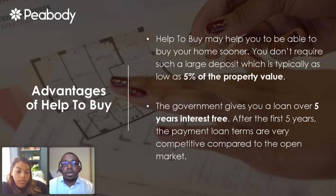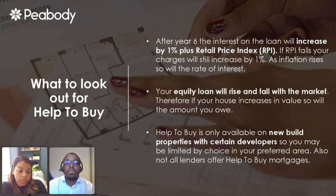The government will give you a loan, which over the first 5 years is interest-free, and there's nothing paid back until the end of the 5th year. After the first 5 years, the payment loan terms are very competitive compared to the open market. After 6 years, the interest on the loan will increase by 1% plus the retail price index. If the RPI does fall, your charges will still increase by 1%. As inflation rises, so will the rate of the interest.